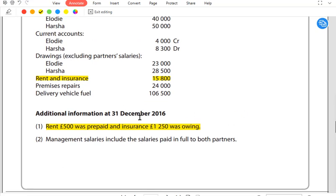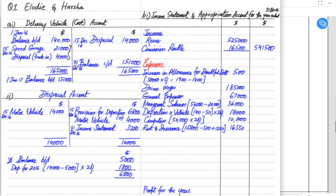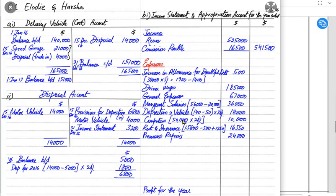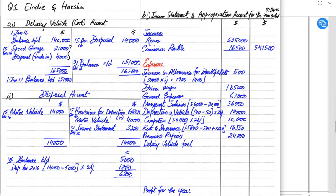So are there any expenses left? Premises repair is given, beta. Premises repair is basically an expense, 24,000, repair and maintenance. What else do we have? Delivery vehicle fuel. Yes, fuel is a very important expense. Delivery vehicles fuel. Better to write the full name that the examiner is using, 106,500.